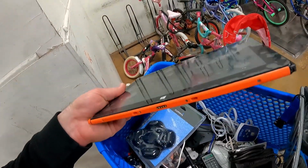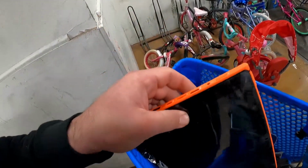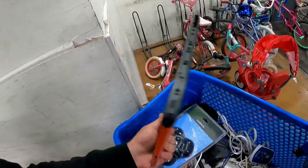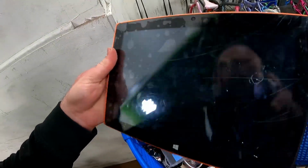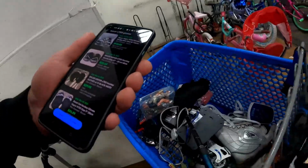I'm just trying to think about some personal projects that I could do with it, like Raspberry Pi display type stuff, and just buy a power adapter off eBay for like $10, and then I'll have a nice cool tablet. That's kind of what I'm thinking with it. If not, we just sell for parts.